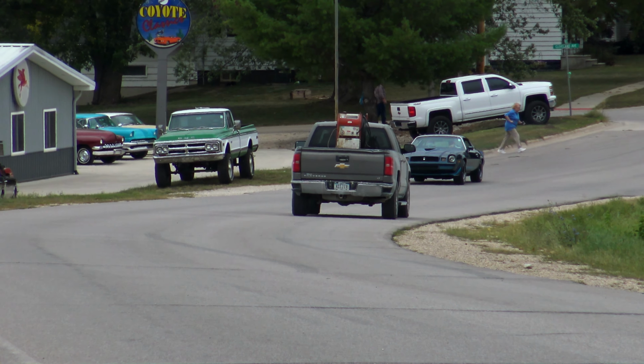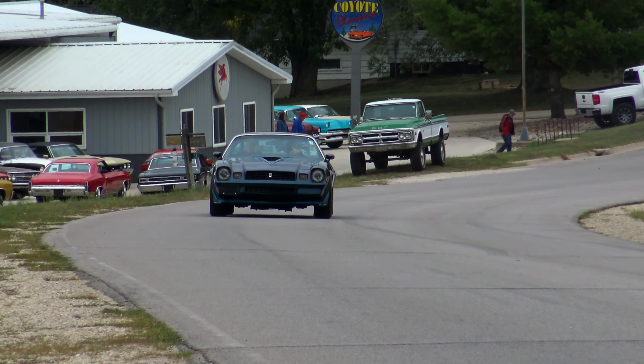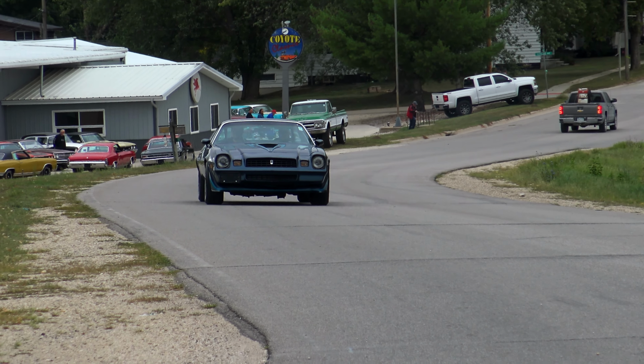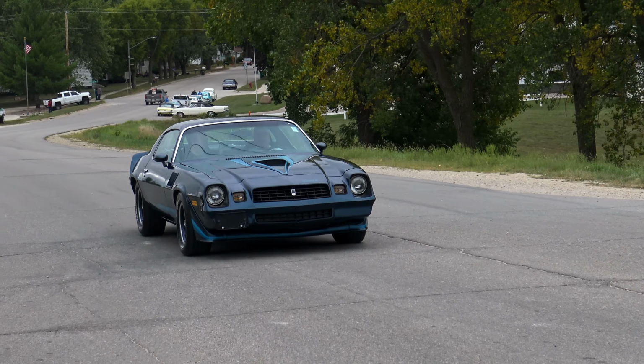This thing wants to get sideways. Oh yeah, it's pretty quick, isn't it? Numbers matching 350. It's kind of chilly out today. Feels like football weather. You know, obviously we've got to get it a little warmed up.